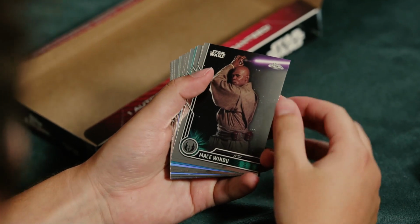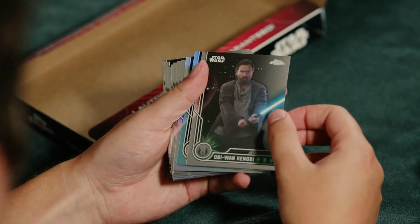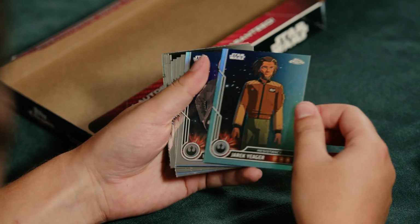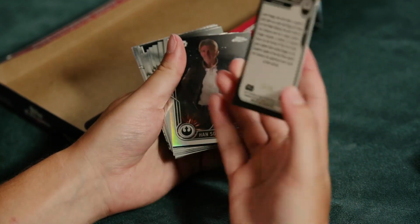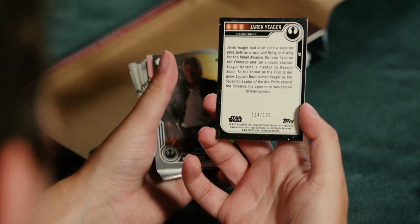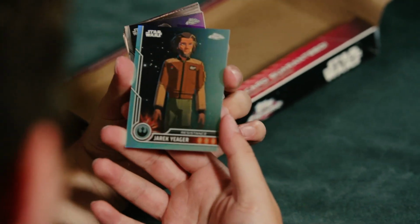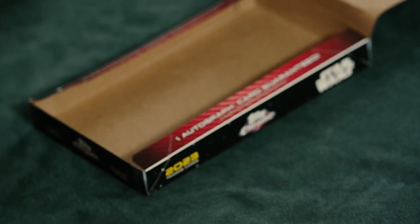We got Mace Windu, Obi-Wan Kenobi. This one I think is Aqua. Jarek Yeager. Yeah, we got number 114 out of 199. So that's our first numbered card from the Resistance. Maybe this is a sign that I need to watch the show now. Let's leave that one.